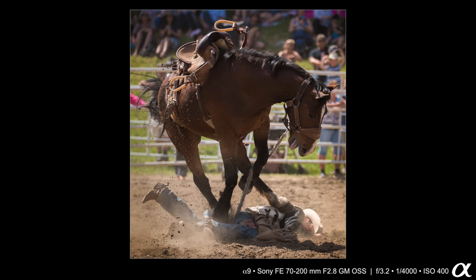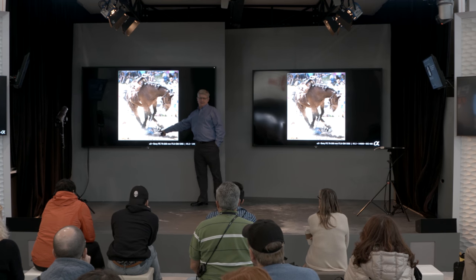This is actually a horse, a bucking bronc who's thrown the rider off and then jumps on his back. The guy wasn't that injured. There's a whole story behind that. He got up and walked away, pretty tough cowboy. But the horse looks like he's laughing at him, right?